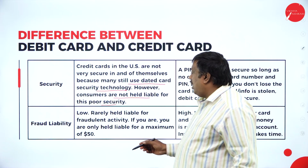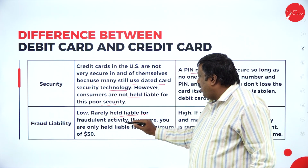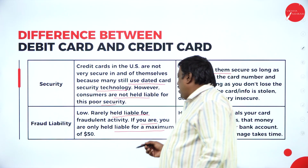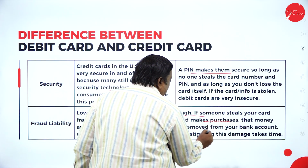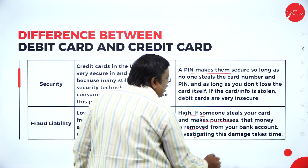Next, we have fraud liability. You are rarely held liable for fraudulent activity; you are only held liable for a maximum of $50 as per the US norms. We are saying that here it is very high: someone makes purchases and the money is removed from your bank account. Investigating this damage takes time.